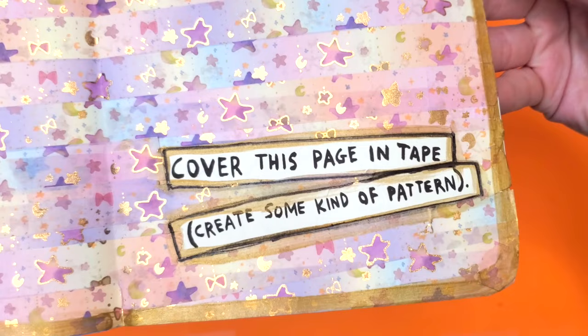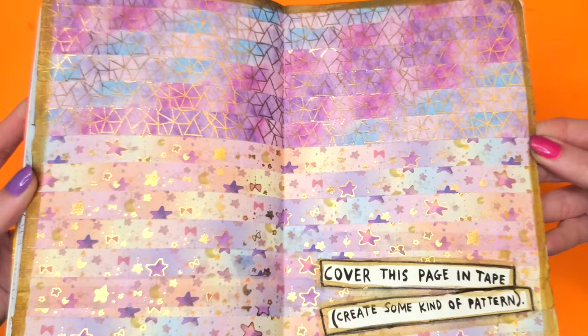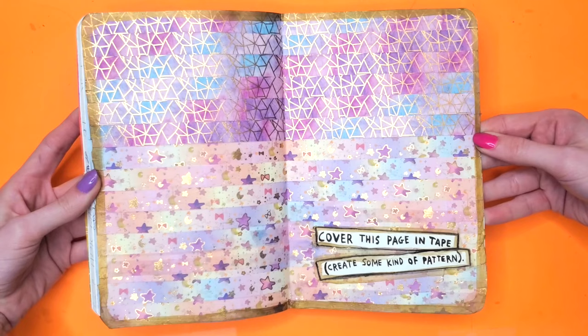I love the colors. I like how it brings everything together. I like how it's metallic and shiny. And now I have my favorite washi tapes forever memorialized in my reckless journal. On to the next page.